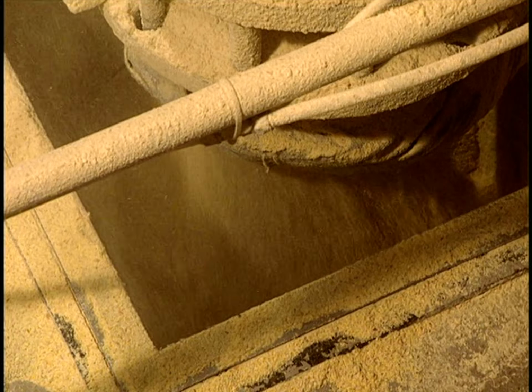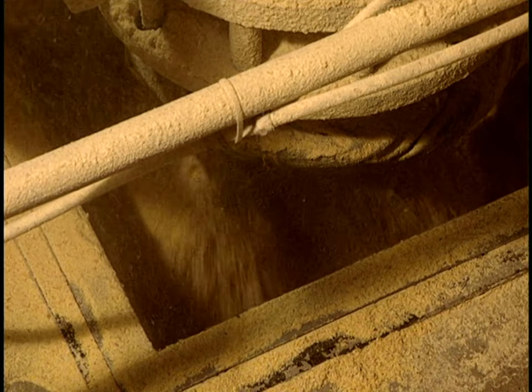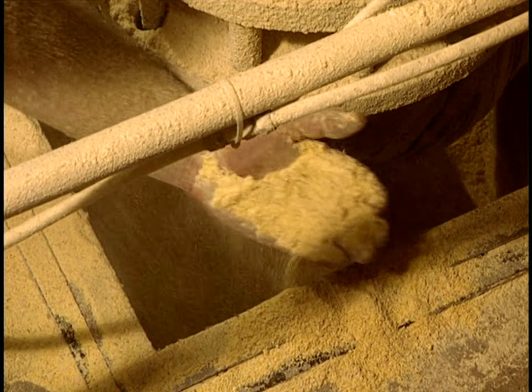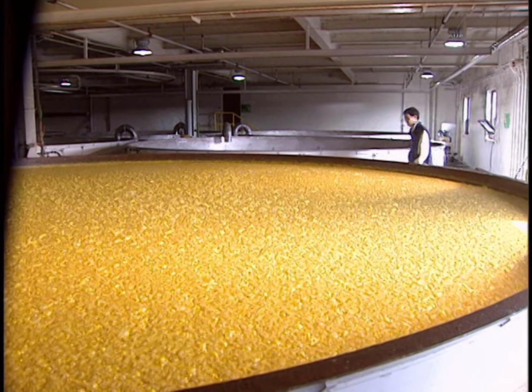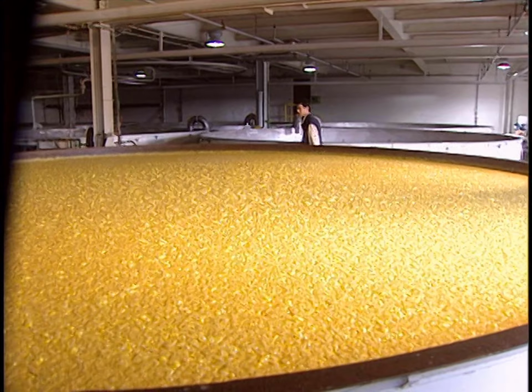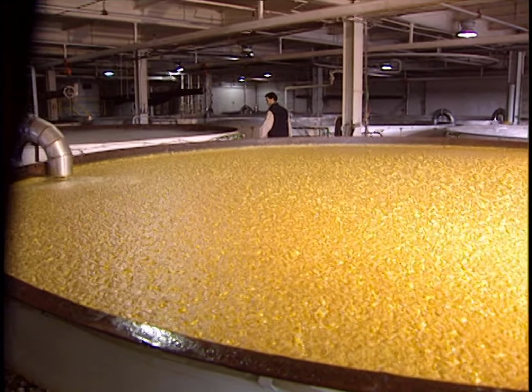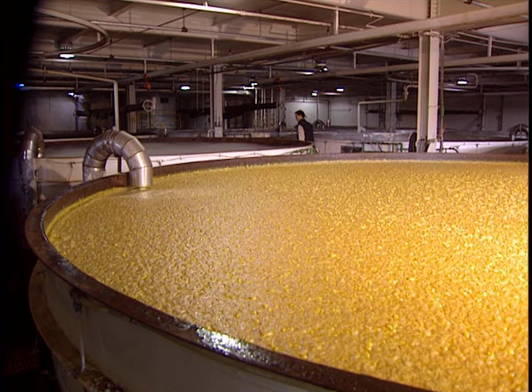Some 9 tons of corn flour and 5,000 gallons of water are introduced into this autoclave and cooked with live steam for 90 minutes. Enzymes transform starch into sugar. Then they add the yeasts, which convert sugar into alcohol. Fermentation lasts 60 hours at 100 degrees.